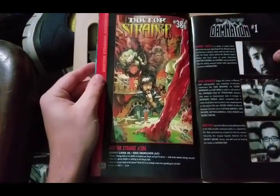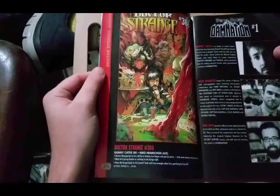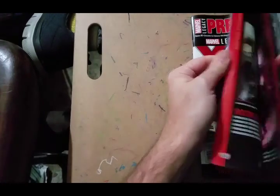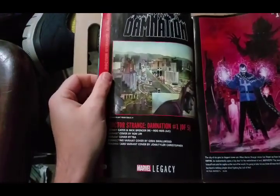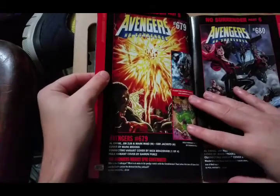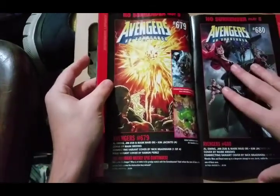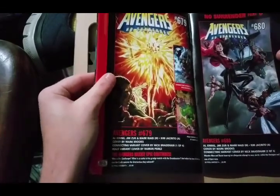But this storyline is about Doctor Strange being in Las Vegas. And apparently Mephisto comes to Earth and takes over Las Vegas, which, it's Sin City and things like that, so it makes sense. But at the same time, that's where that tragedy just happened not too long ago, so it's kind of eerie to me.